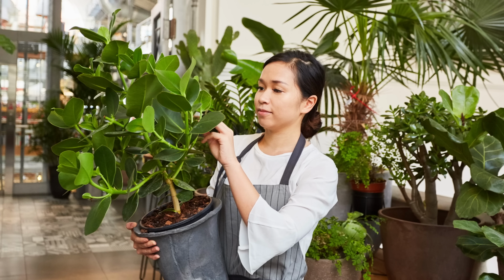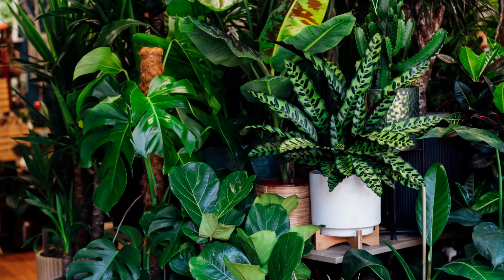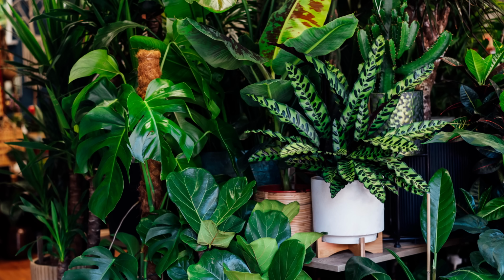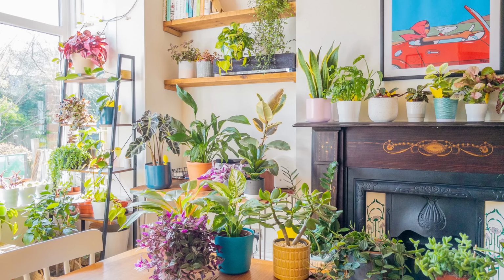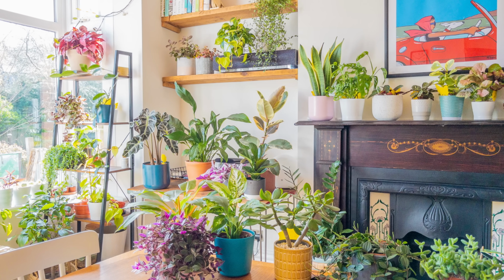Impulse buying can also lead to overbuying, which can result in you having too many houseplants that you can care for properly. This often leads to neglect. And I'm definitely guilty as charged on this one. I've got over 200 plants in my home and I just don't know when my addiction is going to stop. I do wonder if there's a plant anonymous I can attend.